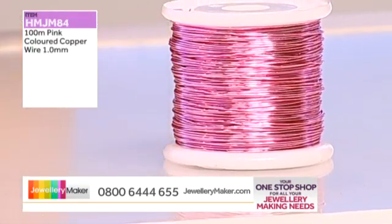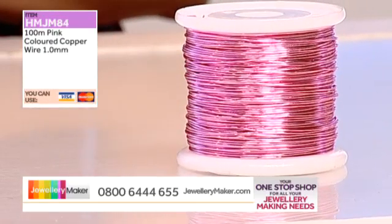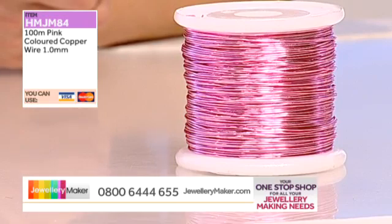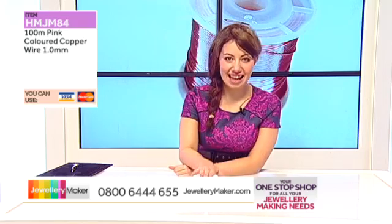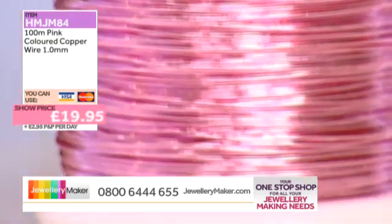Lovely for structural. If you liked earlier on, I gave you a little sneaky peeky of Teresa's necklace that we're going to have in her designer inspiration in around 15 minutes. Well, I showed you that, didn't I, and how she'd hammered that to flatten it and give it a really beautiful effect. Imagine doing that in a different colourway with this pink. Really good idea that, isn't it? Let's take a look at your price on this today. £19.95 for 100 metres of this beautiful pink.